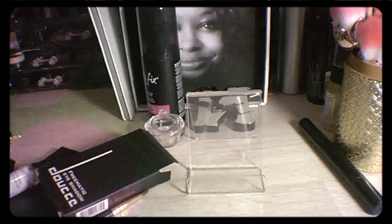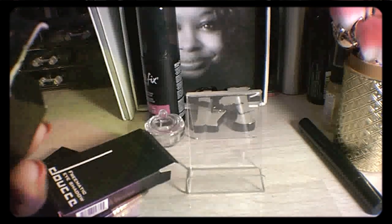And so let me show you guys the box so you'll be able to go on eBay or someplace else and find it. This is Shimmer stick. And that is the name of it. I cannot pronounce that name, but that's the name of it. And it is 03.